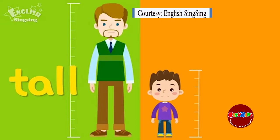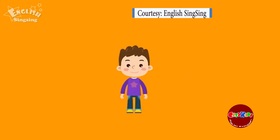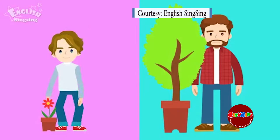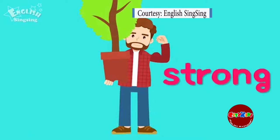Tall, short. Tall, tall gentleman. Short, short boy. Tall and short. Weak, strong. Weak, weak man. Strong, strong man. Weak and strong.